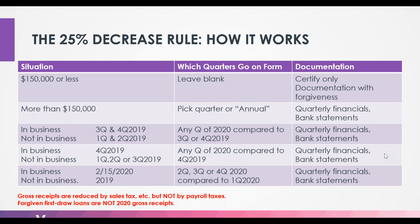Now that's well and good if you were fully in business in 2019 and fully in business in 2020. What about if you were in business only in 3rd and 4th quarter of 2019, not in 1st and 2nd quarter? And yet you're saying to yourself, my biggest decrease was in 1st and 2nd quarter 2020, and they're not going to let me use it because I wasn't in business. There was no corresponding quarter in 2019. So SBA recognized that problem and they said, it's fine. If you were not in business in 1st and 2nd quarter of 2019, only 3rd and 4th, then you can still take any quarter of 2020 and compare it to 3rd quarter or 4th quarter of 2019. In other words, we're not going to make you lose that.